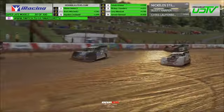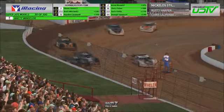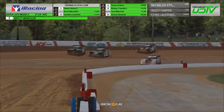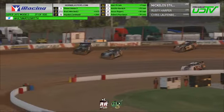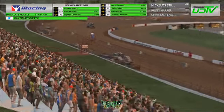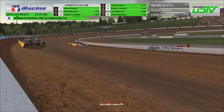Cardwell in the middle, Mitchell on the top side, Brownie on the low side. 3 wide into 3 and 4 again. So Cardwell at the moment, he sort of needs to get by Brett Mitchell, but he's got to do it quickly and efficiently so he can actually have a chance at catching up to your race leader. Of course, it is a fixed setup race, so again, it all comes back down to the drivers right now.